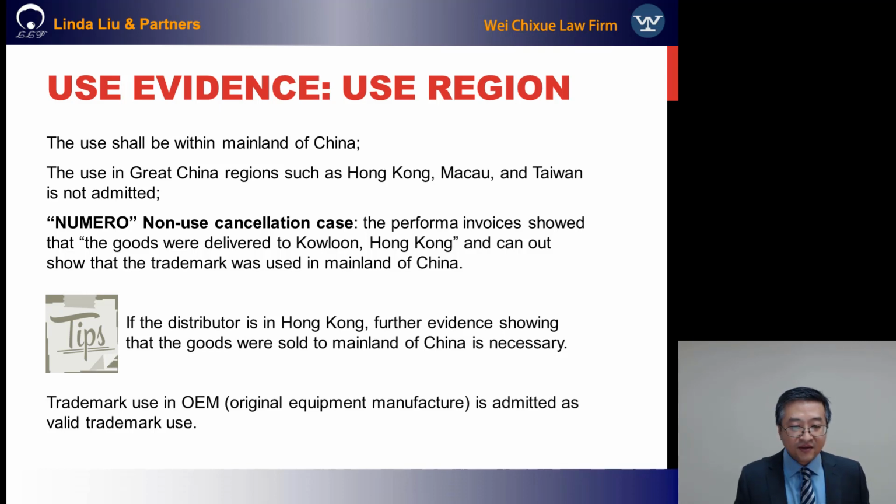So, if the distributor of the client is in Hong Kong, we always recommend they collect further use evidence showing that the goods bearing the mark were later actually sold to mainland China through the Hong Kong distributor. Another point: trademark use in OEM, original equipment manufacturer, is commonly admitted as valid trademark use.